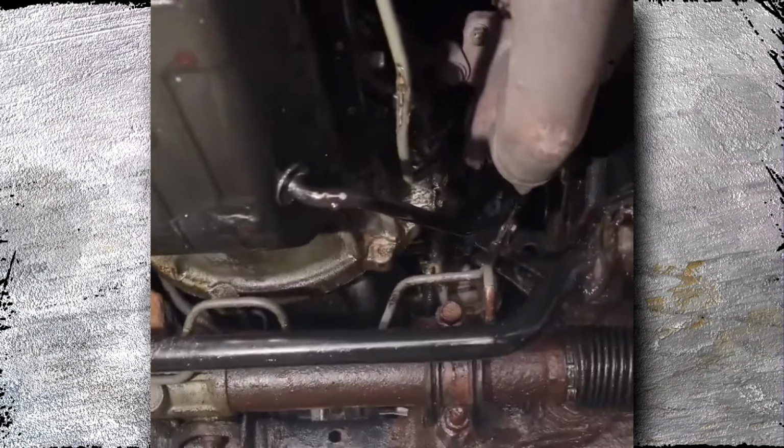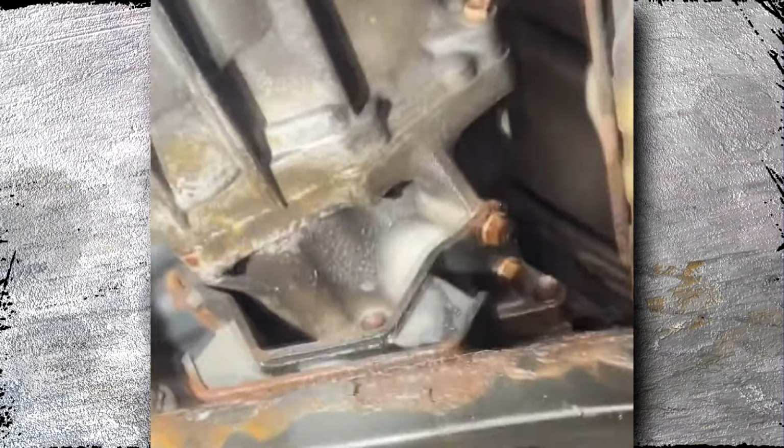In this short video, I will tell you about 6 of the most common causes why your transmission is leaking fluid when parked, and then we will discuss how to prevent transmission fluid leaks.